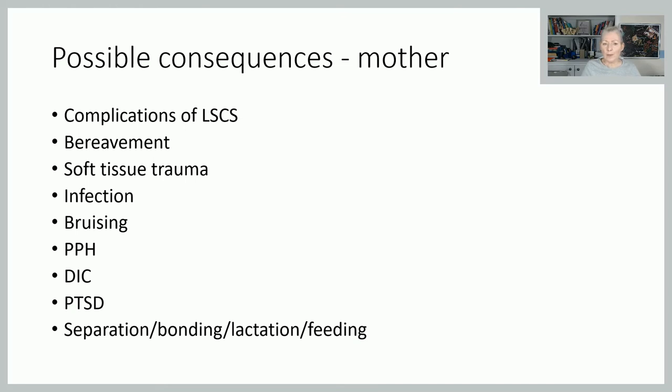You've had your hands in, so soft tissue trauma is likely to be a problem, bruising and the risk of infection. So these women are very often given prophylactic antibiotics at section. And caesarean section itself, plus the fact that we've had our hands in, increases her risk of postpartum haemorrhage as well. So closely observe her lochia and make sure that she is not bleeding excessively. And of course, if she does have a PPH, that is going to predispose her to DIC or disseminated intravascular coagulation.